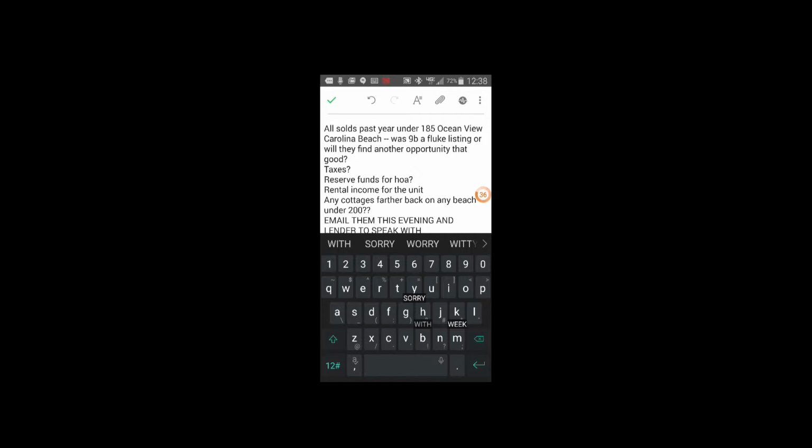The folks I was just with, we were looking at 9B, an ocean view property at Sand Pebbles Condominium. My instincts say it's a fluke listing, meaning if they don't buy this listing, there's a good chance they're not going to get another listing that good for $185,000 in Carolina Beach. This had great views, new appliances, new carpet. So instead of just going on my instincts, we're going to go back a year and pull all the solds under 200 ocean view, oceanfront in Carolina Beach, and see if this is a fluke listing that they really need to move on. Otherwise, they can count on something else that's good later and come back in December and look again.